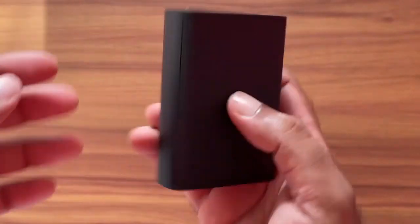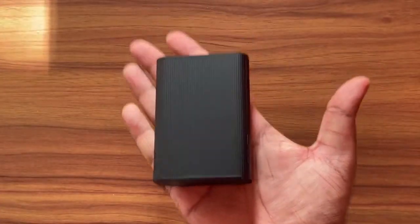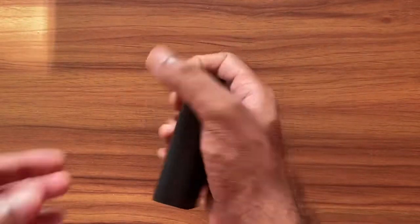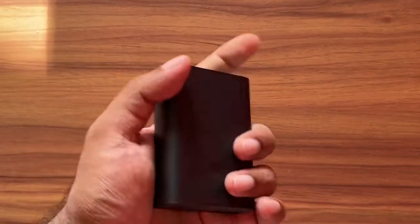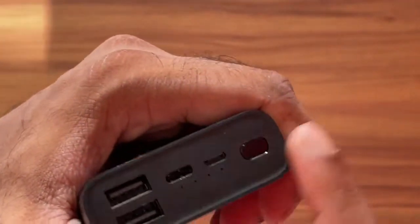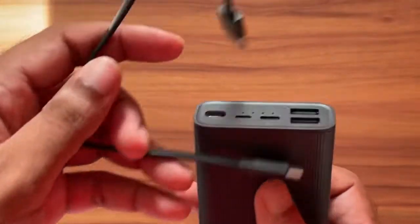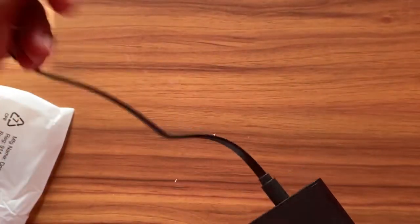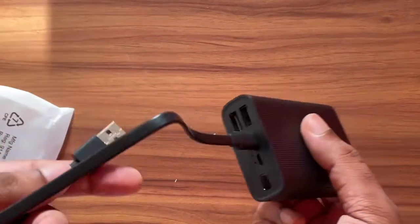The best thing is this is very small. If you can see, this is very small in my palm itself. It's a very small power bank, easily you can carry, you can put it in a pocket, and it looks really great. All the ports are also looking so premium, so you can easily connect it and charge it. If you want to charge it, you just connect the Type-C and put it into any adapter or something.